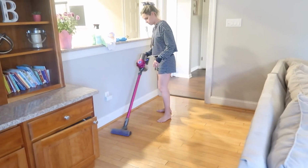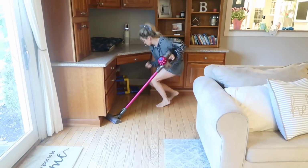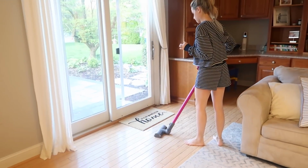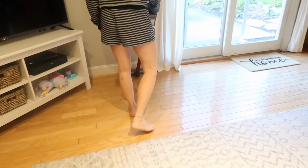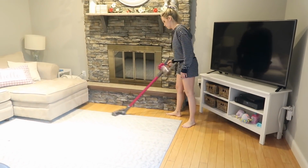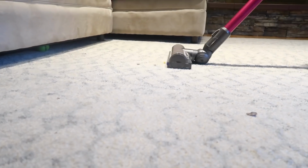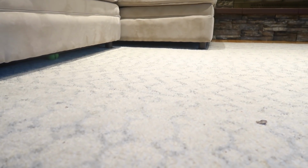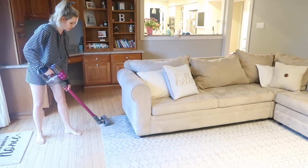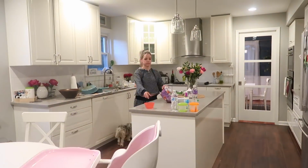Finally, it's time for a good vacuum in here. Finally, we're moving on to the kitchen. I'm just putting things back where they belong and putting dishes in the sink.